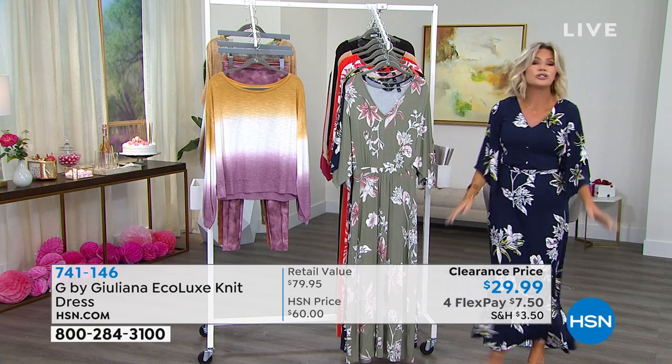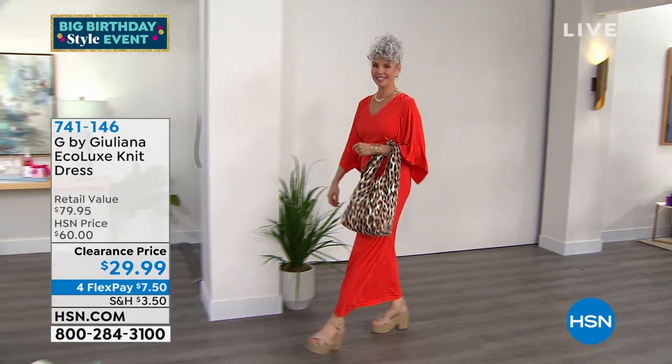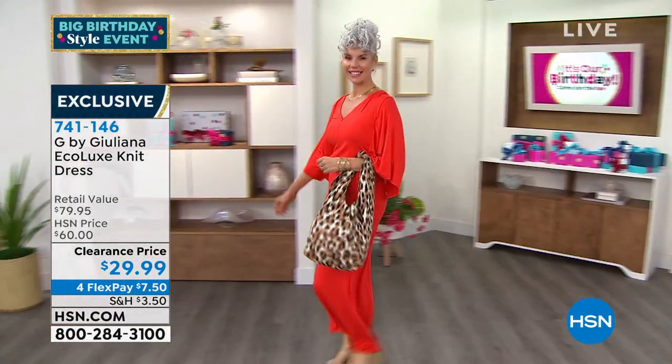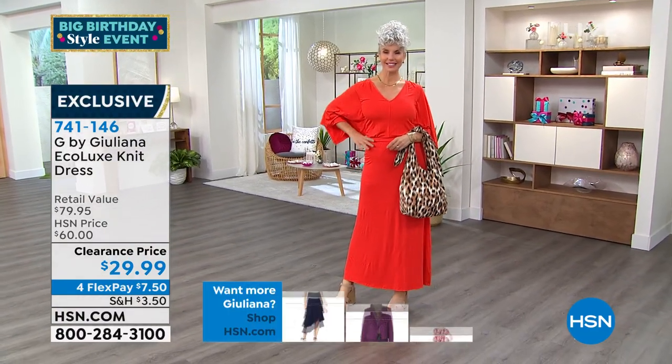So it's so well made. The subtle V on this, oh, look at the festive red. For $7.50 a month, Giuliana. And I love the way you did the shoulders, a little bit of drama, it flows. It's just the perfect maxi dress. It really is. Ladies, you're gonna get this home now. Start wearing it, loving it.